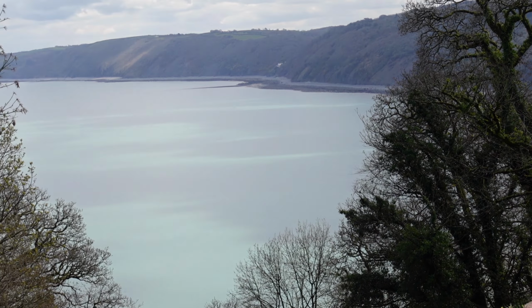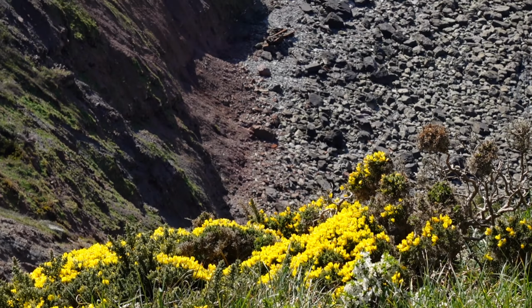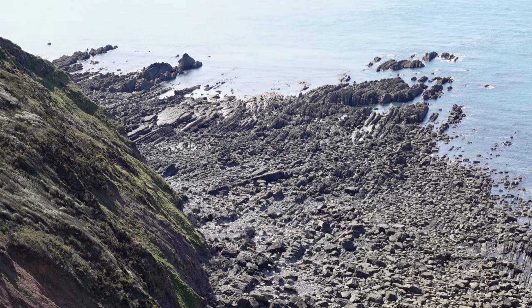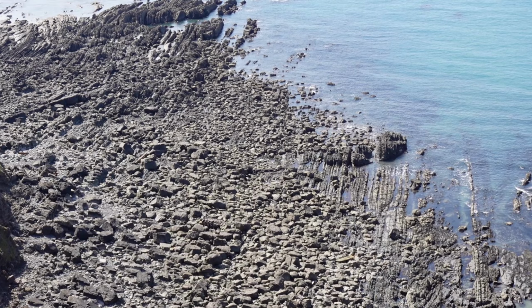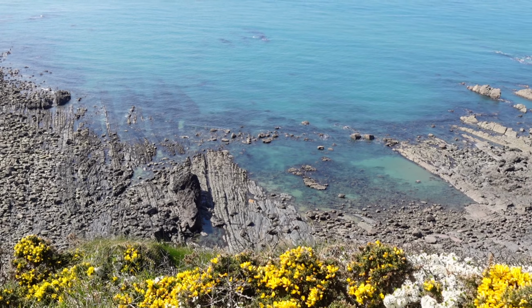There's like a weird structure building there. It looks like a mushroom. Alright, there's a nice view of the cliff there. Nice. Look at the view there. Look at that. Nice. Can we go down? Can't go down.